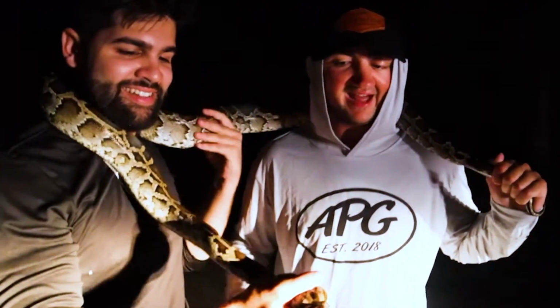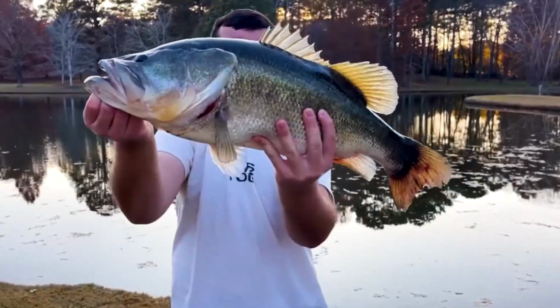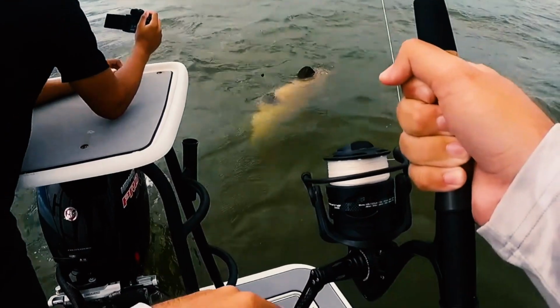Our first python. That's a stud fish, yo. I have him. Look at this fish. It's a 10 pounder. That's like a 300 pound grouper.